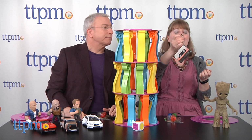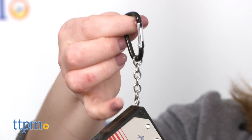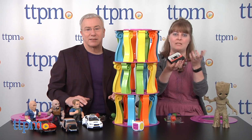But you can see it's on a carabiner, so you can clip it to a book bag or a belt loop and take it with you. It's a fun toy, but it's also a cool collectible that you can wear and show off your fandom wherever you go. Exactly. But don't press the buttons in class, kids.